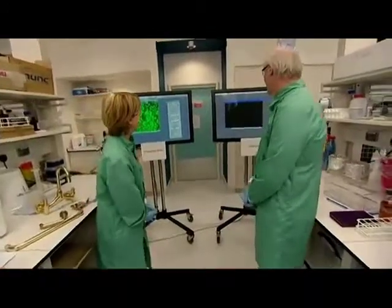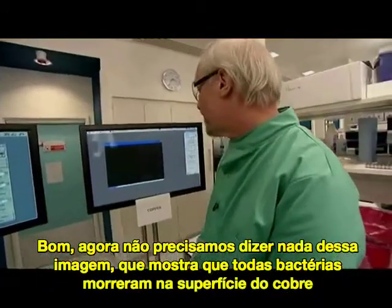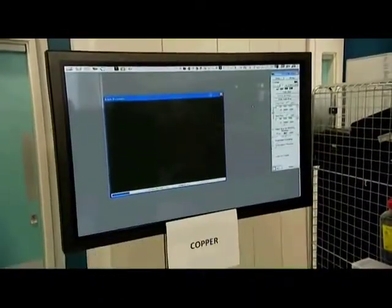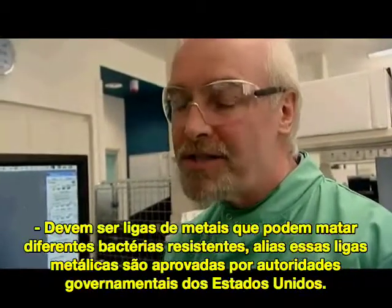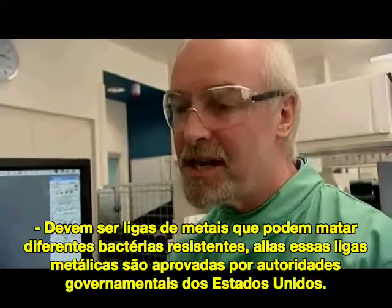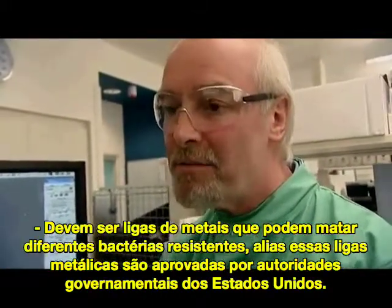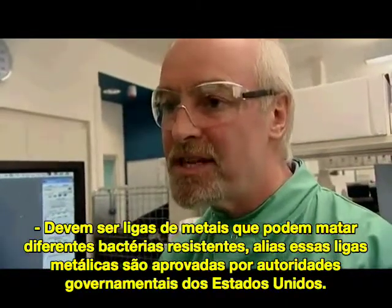Let's look at copper. Well, I think now we're struggling to see anything on this image, showing that the bacteria have all died off on the copper surface. And does it have to be pure copper, in fact, or can it be an alloy? No, a range of alloys, including brass, work very nicely to kill MRSA and other of the superbugs. And in fact, these alloys have now been approved as antimicrobial surfaces by a US government agency.